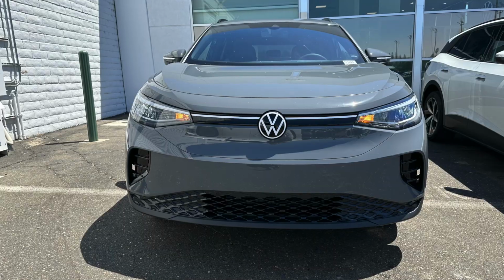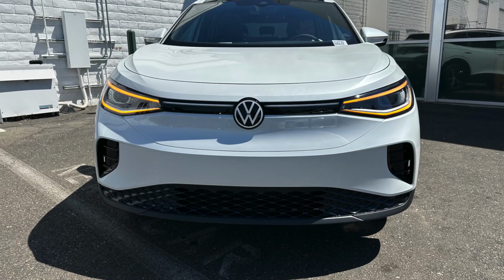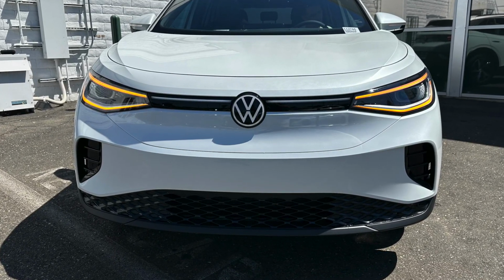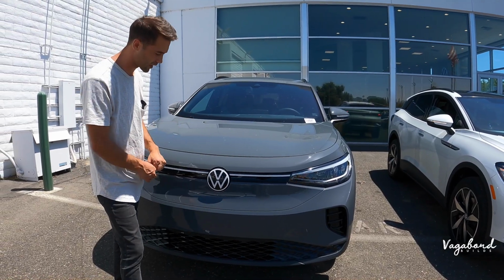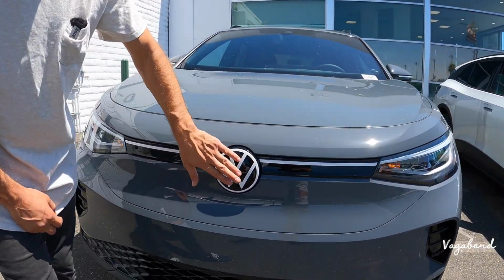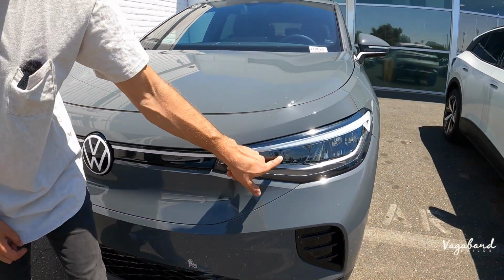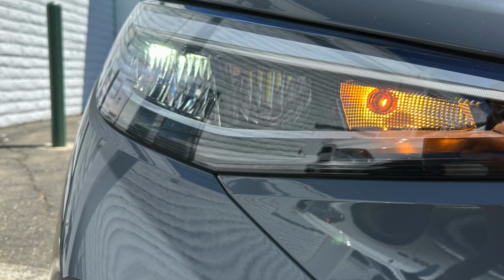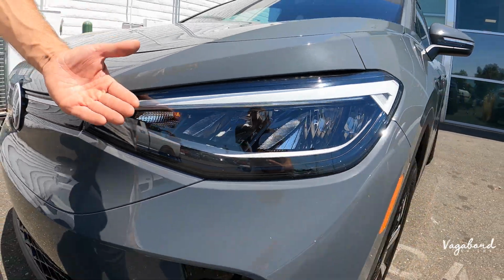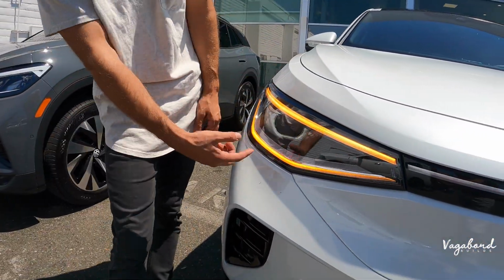Now you have the Pro in this gray, and then you have the Pro S in that white. And what do we see right off the bat? Pretty much the front ends look the same, okay? Yes, you do have your color schemes and all that stuff, but the emblem itself on the Pro, being a lower trim, does not come illuminated. Along with the lighting itself, this is LED lighting with a halogen bulb for the hazards and the signal light.